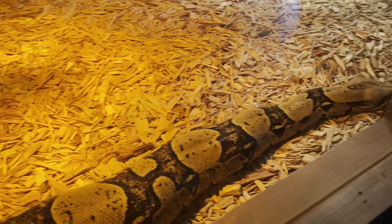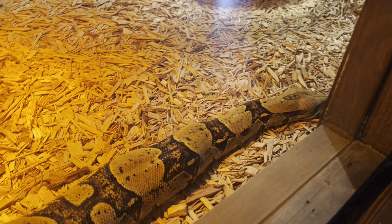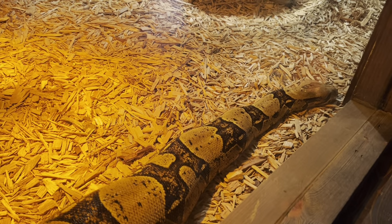Next, we walk into the swamparium. This is probably an area that has the most focus in a lot to see, especially for the young ones who might get excited about the snakes.